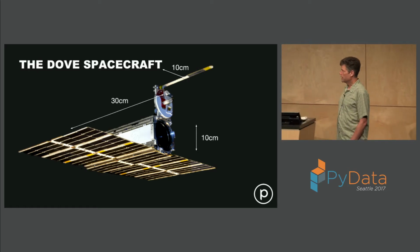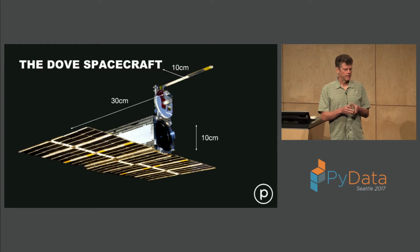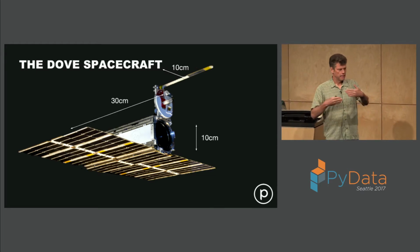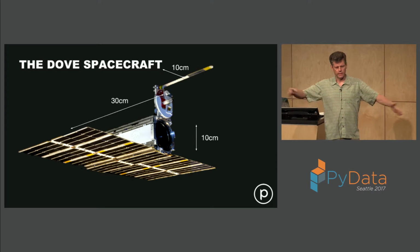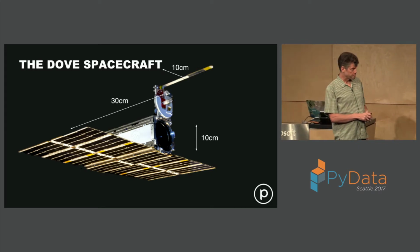This is sometimes called a nano satellite, a small satellite that's only about a foot long, 30 centimeters by 10 centimeters by 10 centimeters, plus solar panels that stick out a little farther when they're deployed.